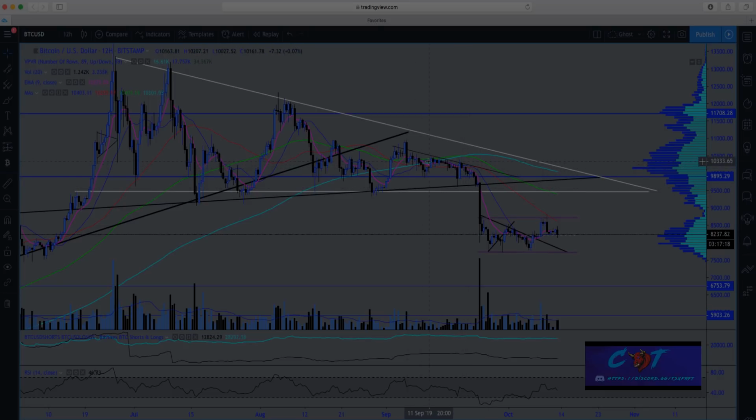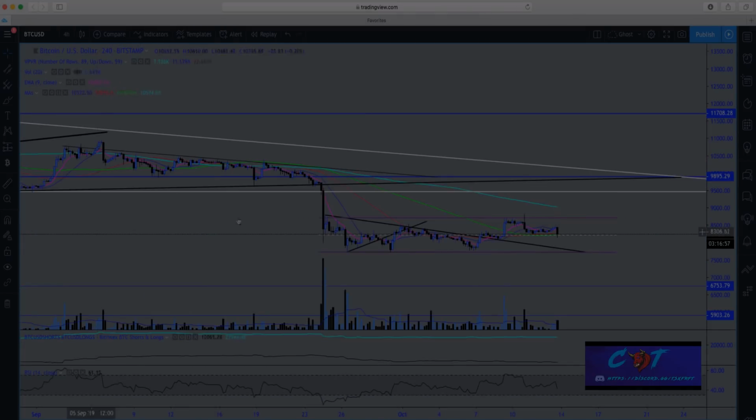We didn't even have a bullish breakout with some consolidation on top of moving averages to possibly test the top of this triangle. So ultimately, because of all that, we did have price action go to the downside, and now Bitcoin's just going through some more price discovery to see where it wants to end up.